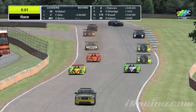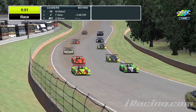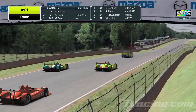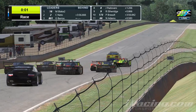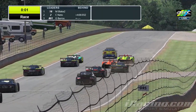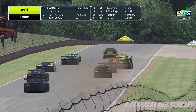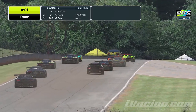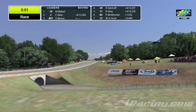So yeah, here we go. Leaving a lot of room between the pace car, but here they go. And not doing a split start, something interesting. I would have expected a split start, knowing my multi-class experience here within iRacing. So not really sure how it's gonna happen, but here we go. 45 minutes of racing here today at Road Atlanta.